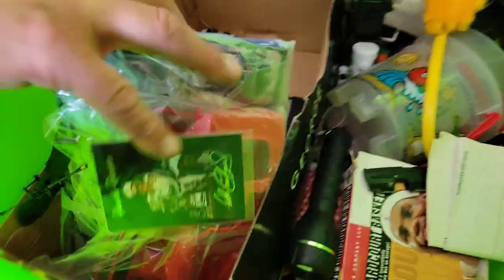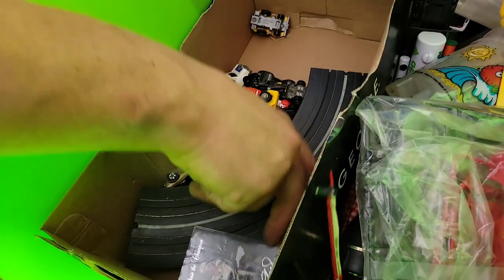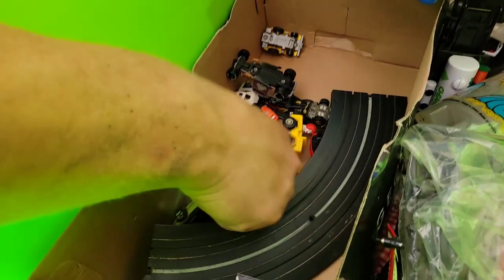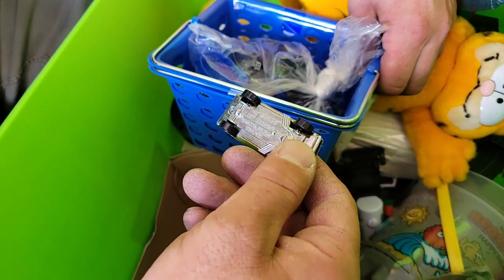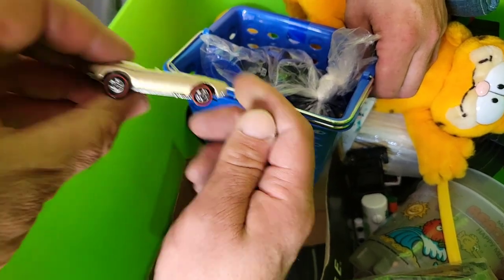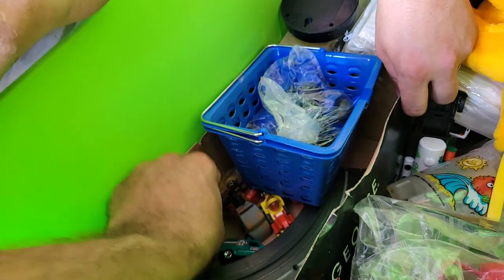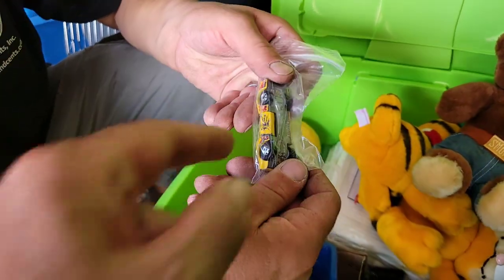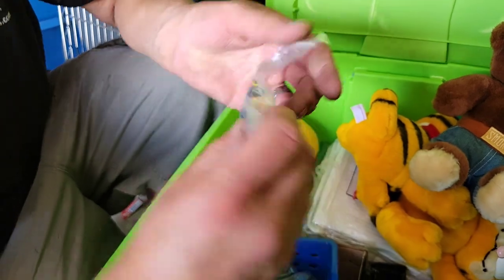More old cars down here, Colin. Nice. It's a cool looking car. Oh, is that a red line? Let me see that. Oh, that's a repop. It's a repop, but it is a red line. This one here is probably the best one in the whole bunch. It's an original black wall, and that's got the side damage. Oh, nice.